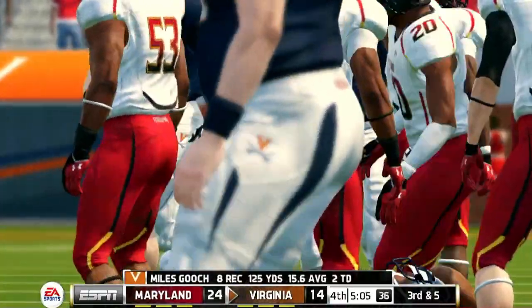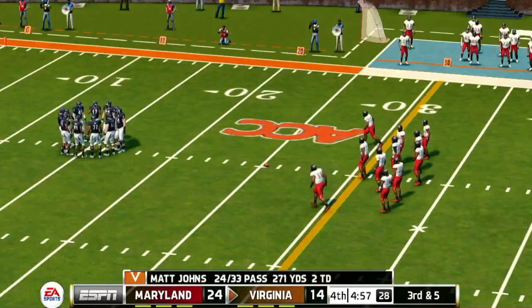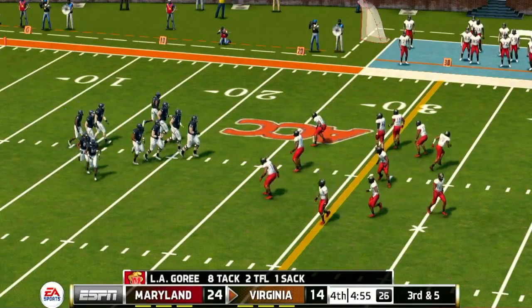Throws complete, and he's hit right away. Number 53 on the tackle at the 25-yard line. That'll make it 35.